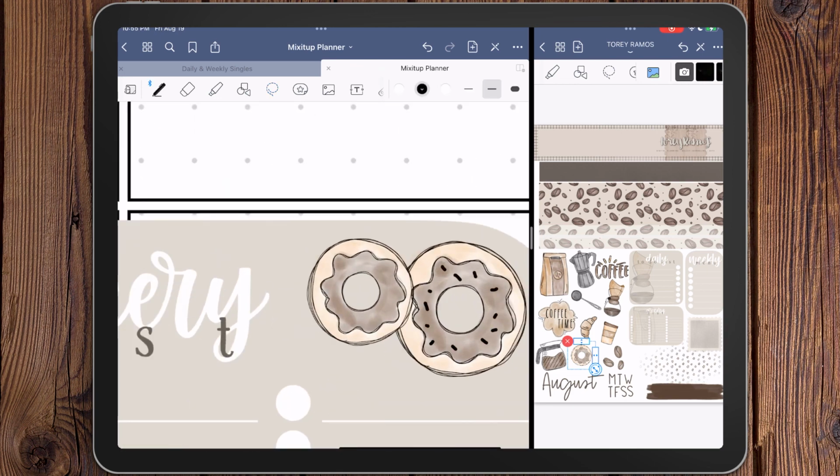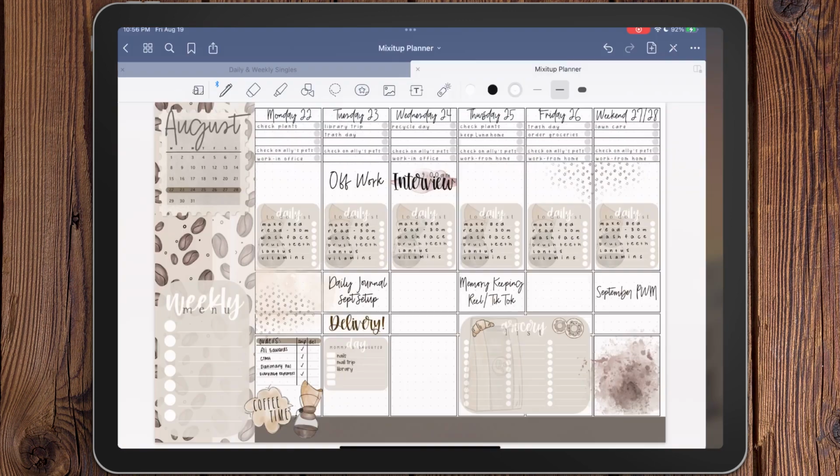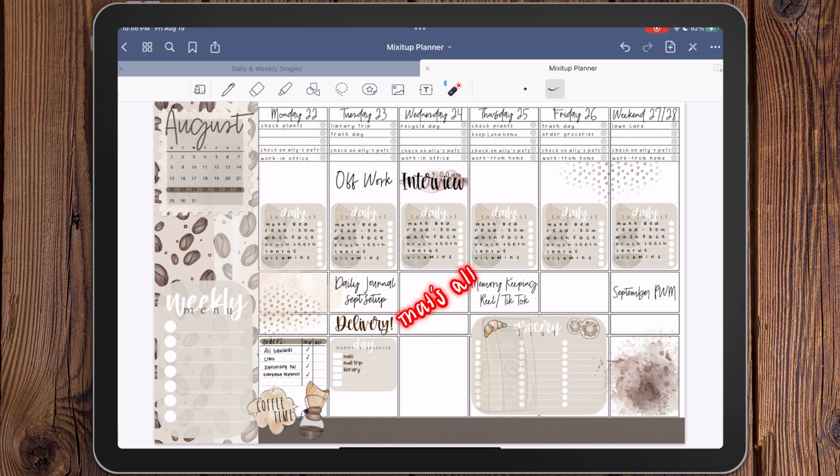and I'm adding some sprinkles to one of the donuts here because I overlapped them together and I felt like they looked a little bit too similar. So I just added some sprinkles. That is all I've got going on for next week so far.